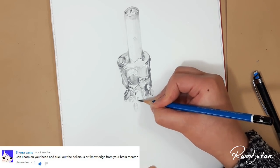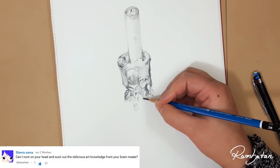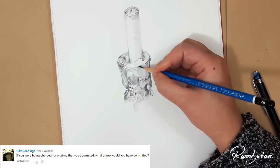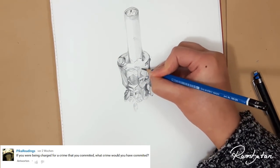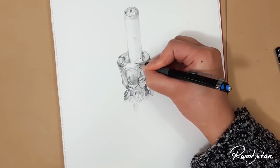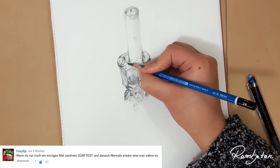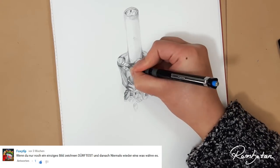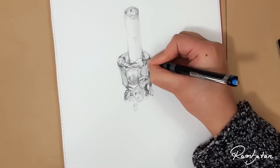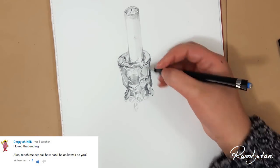Shera sama, can I nom on your head and suck out the delicious art knowledge from your brain meats? What? No? Pika readings, if you were being charged for a crime that you committed, what crime would you have committed? Petty larceny of food. Foxy TLP, if you are allowed to draw only one last picture, what kind of picture would you draw? A giant penis. Derpy chicken, I love that ending.